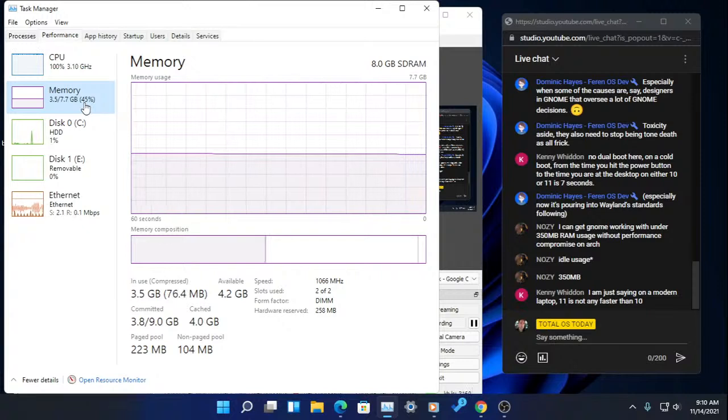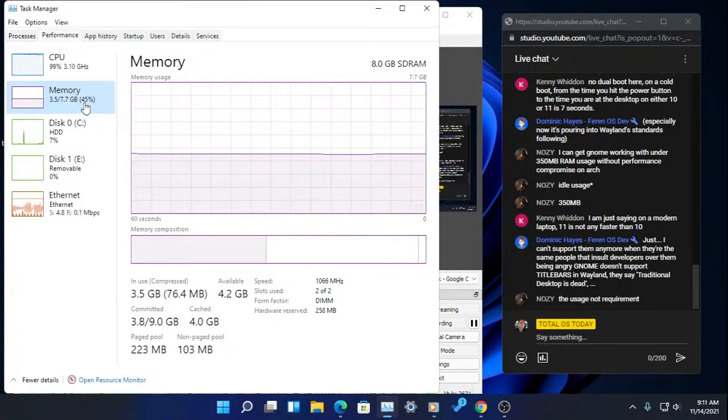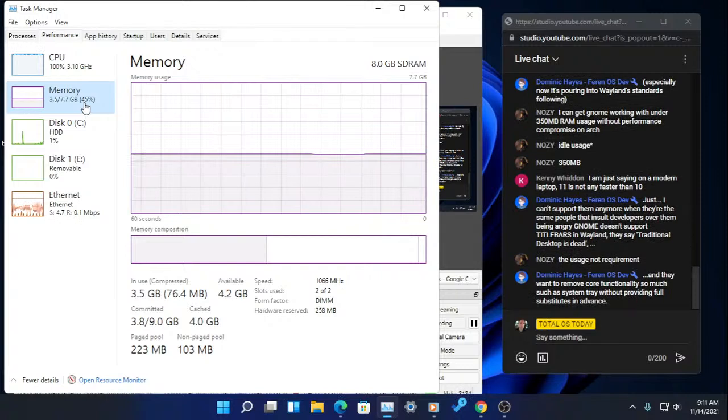On a modern laptop, 11 is not any faster than 10. Okay. Fair enough. So what you're saying is it's fast enough, right? It's not slow. The usage is not the requirement, Nazi. Yes.